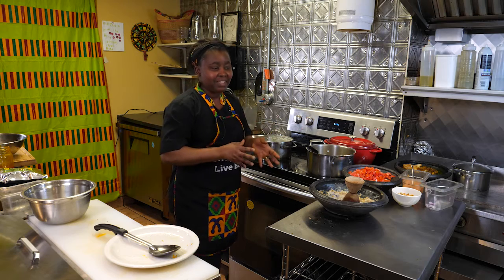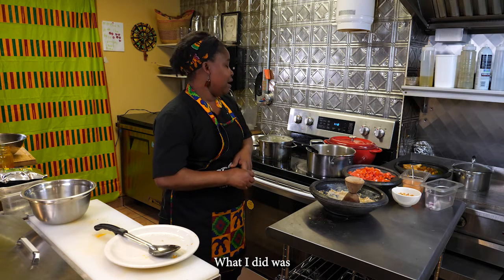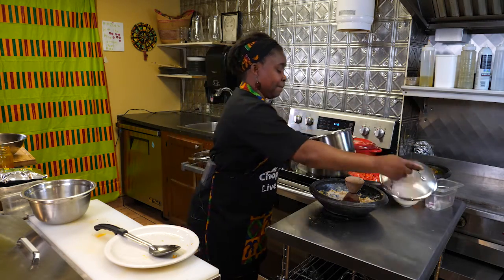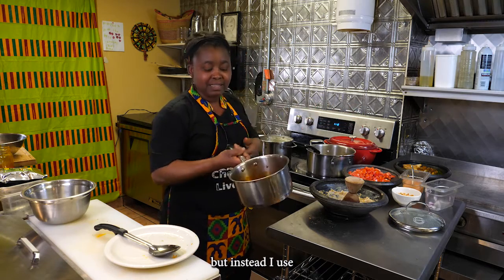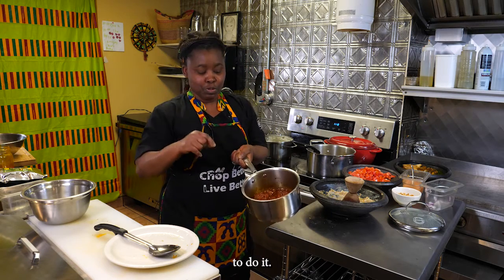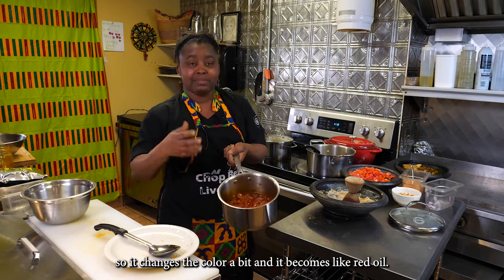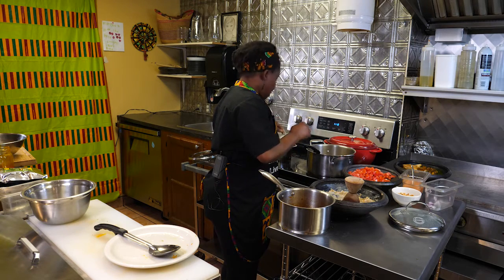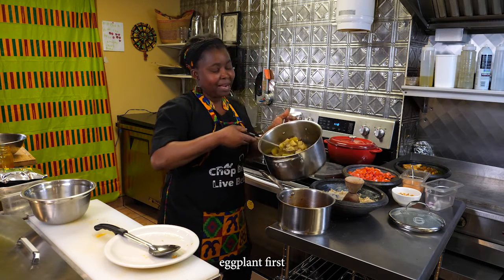But after I finish everything, the look and the taste is just like I have used tomatoes. What I did was the same process I went through for this, but instead I use, how do you call it, paprika to do it. And I cook it in the oil for a long time, so it changes the color a bit and it becomes like red oil, okay? So I'm going to add it to it. No, I'll add my eggplant first.